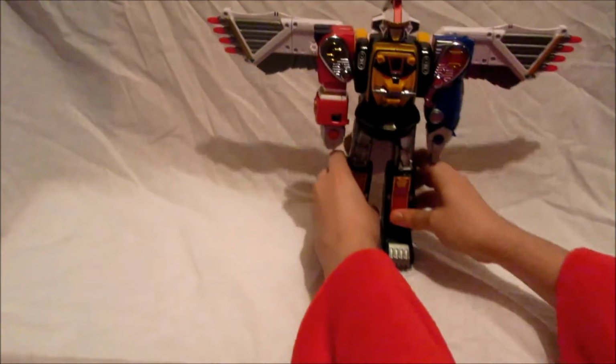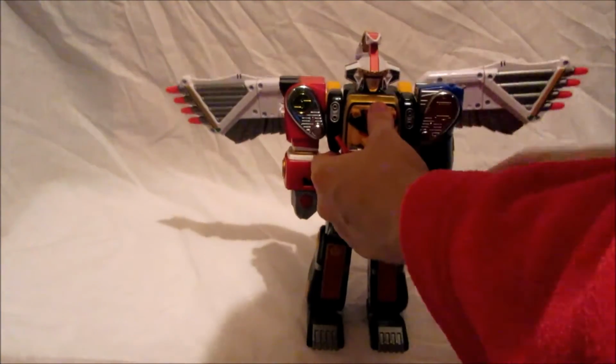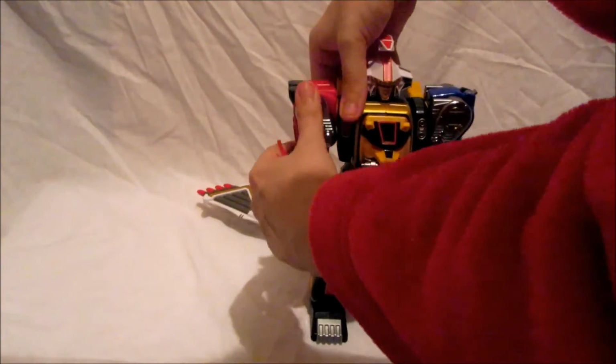Okay, so I'm going to stand him up back there. Now, I don't know if you guys remember, I don't think we ever had these comics in this country, but I remember distinctly on one of the covers the Ninja Megazord had the ability to attach. Oh dear, I've done it now.